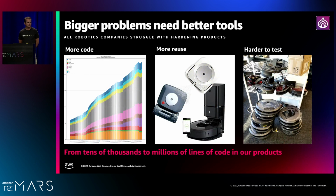And when you add them all up, you've got lines of code in products that have exploded over the last 20 years, code that has to be reused across multiple products and multiple applications, and it makes it harder and harder to test. In mobile phones, we were able to take hundreds of phones and put them on automated test racks and run them for tens of thousands of hours to harden those stacks, to get them to the point where you can use them all day, every day, to the point where you can hardly go to the bathroom without them. But with robotics, it's going to be a lot harder to do that.